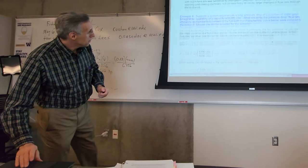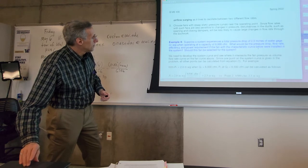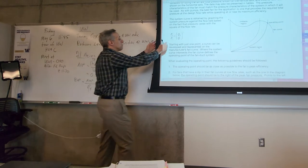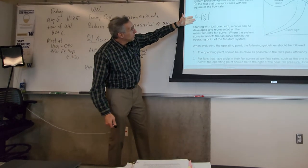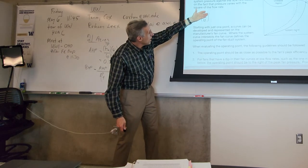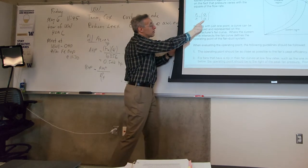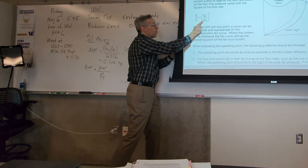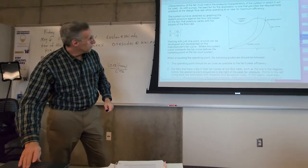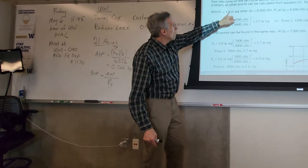That's because there is a relationship between pressure and capacity. Now, where's that equation? Here it is. The ratio of any two pressures in my system is proportional to the square of the ratio of the CFM capacity. So if I know I have P1 and Q1, what happens if I go to Q2? I can calculate P2. And I can do that for a whole set of points, which is what we do here. So that's my design point, 2 inches of water at 6,000 CFM.